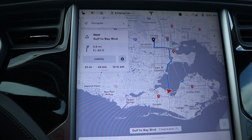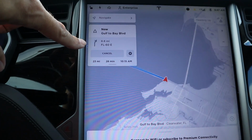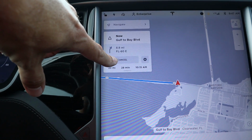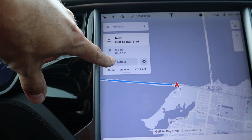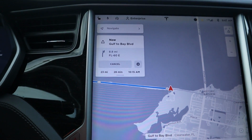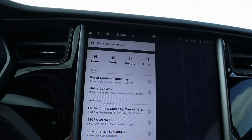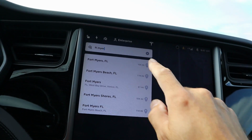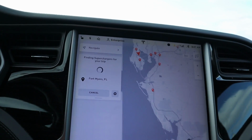Now, 28 minutes. It doesn't tell you that it's not going to have enough charge, but normally I put an address in at 45% charge. Let's put an address in a little bit further and see what's going to happen. Let's see, we're going to go to Fort Myers. Okay, that should be okay.